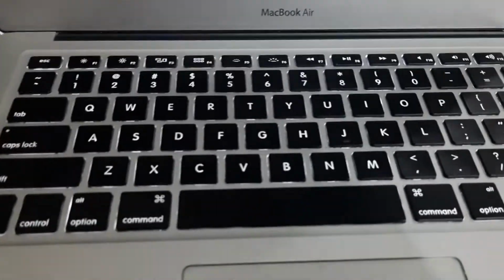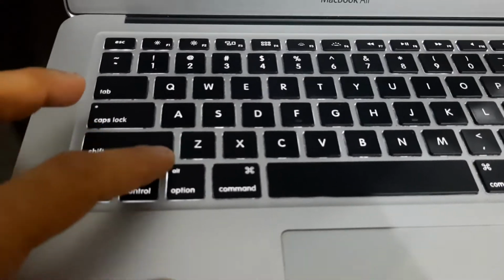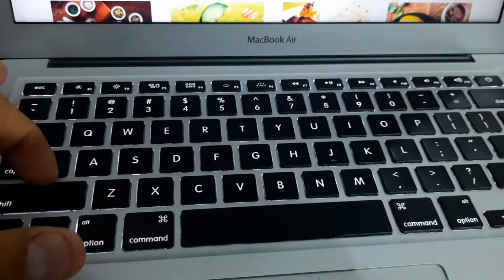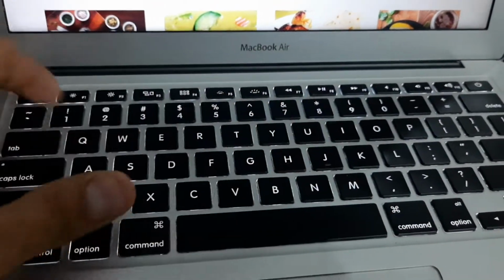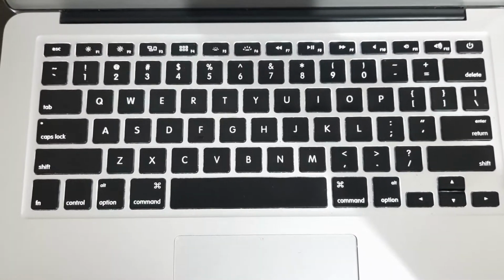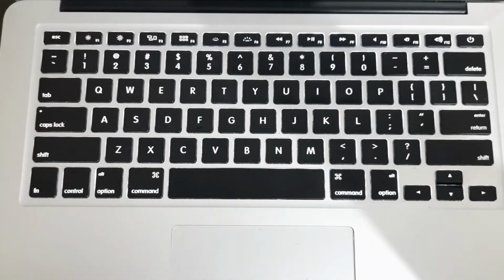Talking about the keyboard, it is a chiclet keyboard. The chiclet keyboard technology is the one whereby you don't have those spaces between the keys, where usually we get dust and everything. So that's the standard Mac Apple keyboard. Obviously, for a Windows user, you can see that there is the control and option key, and we also have an additional command key, which is used in the Mac devices.